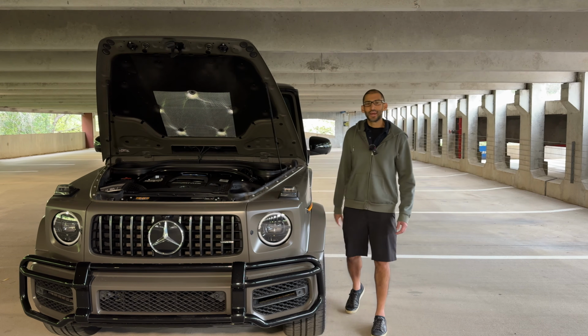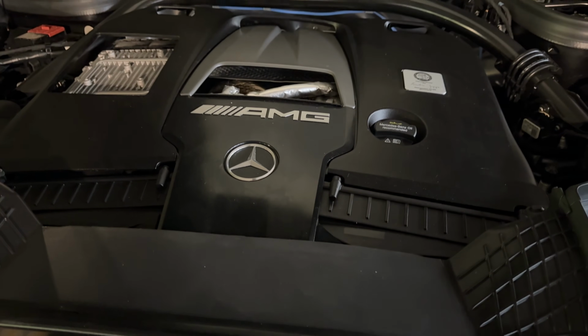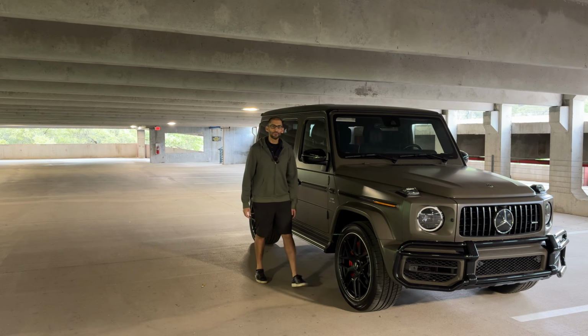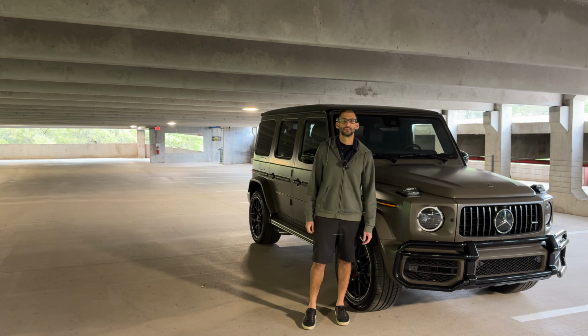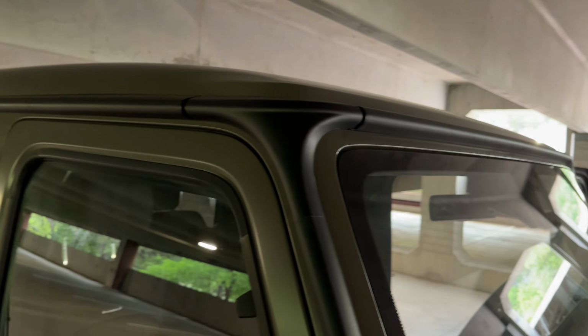There's nothing aerodynamic about the design of this G63, but boy is it fast. This 4-liter biturbo V8 pumps out 577 horsepower and 627 pound-feet of torque, 0 to 60 in under 4 seconds. That AMG engine is ultimately what makes this G63 so special. This trim right here is a unique design element that wraps all the way around the top of the SUV, much like a headband.